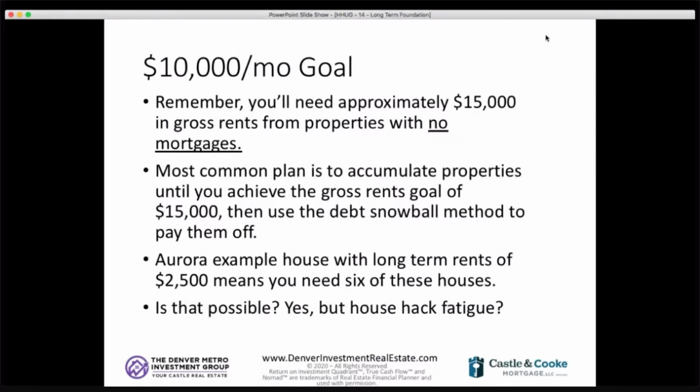So is it possible? Absolutely. But are you going to get house hack fatigue? Potentially. Joe, what was the number you shared last night? You said of all the clients you've done over the years, you've had one at 7 years and most do.